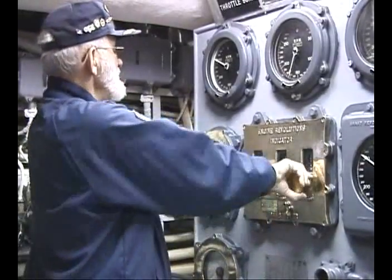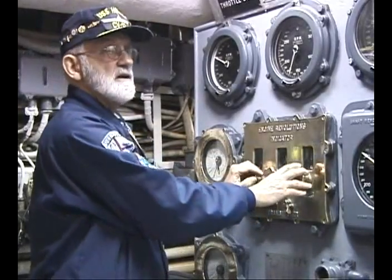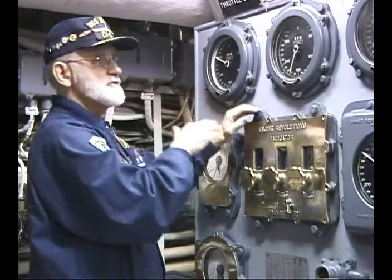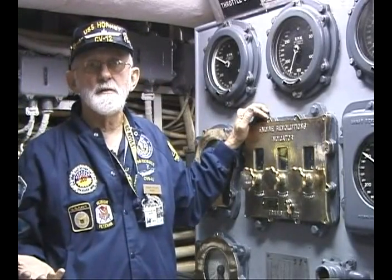So the kid down here goes to 184 down here. And what do you know? It causes a bell to ring up on the bridge. And his numbers on the top go to 184. So he knows that we know that they want us to go 184 RPM.